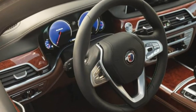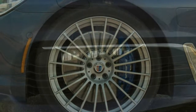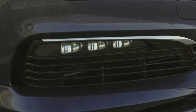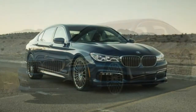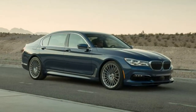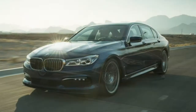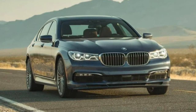Roominess. The ample size of the B7 results in lots of interior space. Rear passengers especially benefit with abundant rear legroom. The only complaint comes in those rare times when someone is forced to sit in the middle rear seat. Its elevated seating position reduces headroom.